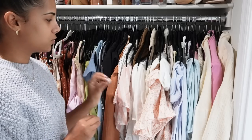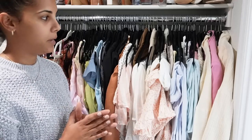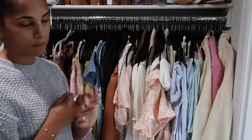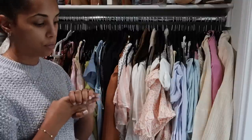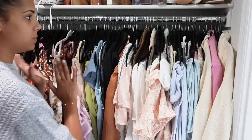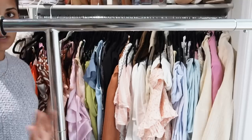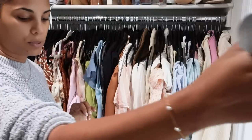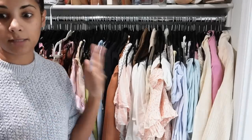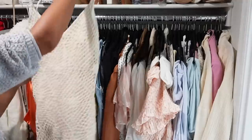As you guys know, I usually throw everything on top of my bed and then I declutter it and make a few different piles. One for keeping, one for donating, one for selling, and another one to throw away if it's in really bad shape. So today I'm going to be doing it straight off from here and using this clothing rack to put the items that I'm going to be selling or trying on and see if it actually fits me still, because that's another story.